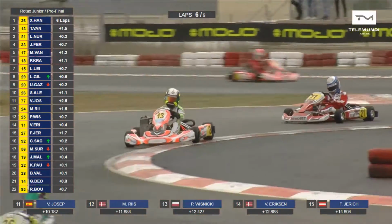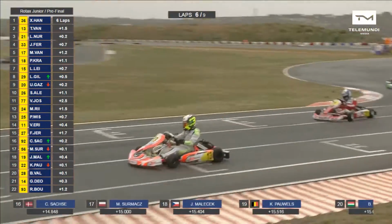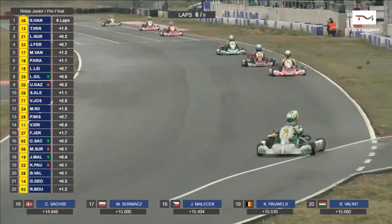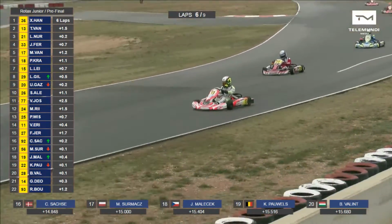So these two tie together over the curbs, using all the curbs is Tijman. Luca Nurmi deciding to stay off them, which should give him a good run across the line and down towards turn number 1, but he's not quite close enough there.